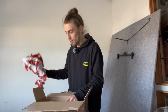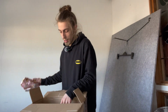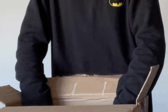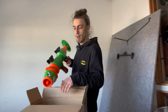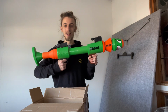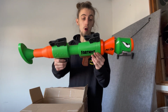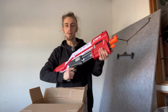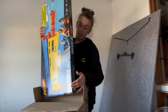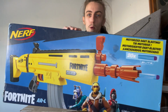We've got a nice bit of wrapping paper here as padding. I like the innovation. What we have in here is Nerf guns. More specifically, Fortnite Nerf guns. So we've got the RPG rocket launcher. We've got the pump action shotgun. This one is in its box. We also have the Scar from Fortnite as well.